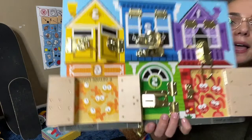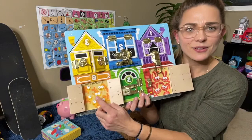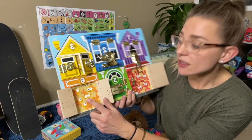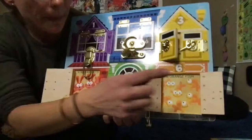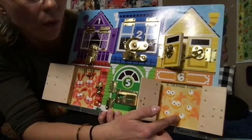Do you guys know what that is? What are those? They are fish. They're fish, see? And let's count the fish and see how many are there. Let's count the fish. All right, let's see. There are 1, 2, 3, 4, 5, 6. 6 fish. See?